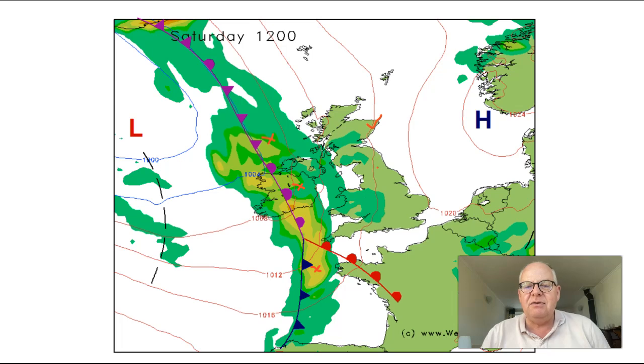Yet eastern areas of the country are going to be generally quite fair, mostly VFRable until the end of the day, when that rain will be spilling its way eastwards. So just be prepared for that.